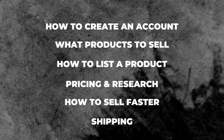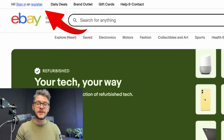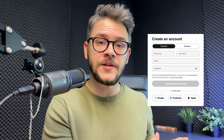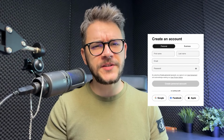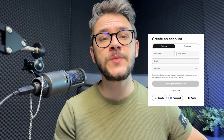Alright, so first things first, we need to create an account with eBay. All you have to do is go to their homepage, this is it right here, and click on the register button on the top left part. You will find it besides the sign in button. Now right here you have the options to choose between personal and business. You're gonna want to go with personal at first. Just fill out all of these fields with your name, email, and select the password for your account. For those of you who have questions about business account, you can just ignore a business account for now. You just need to get started.